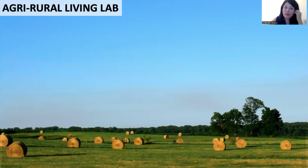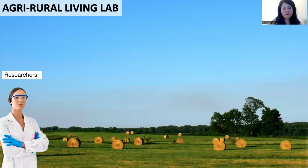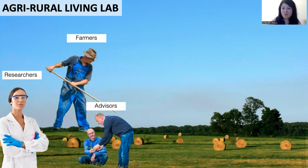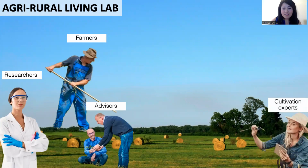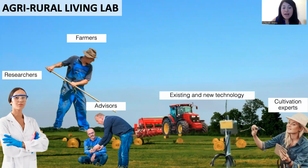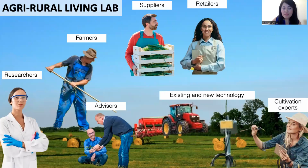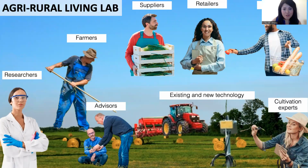Now, another example, we have the agri-rural living lab, a very good space to have some crops. Then we have researchers to understand how to manage the space. We have the advisors. We have the farmers who are the hard workers in this field. We have also cultivation experts who are going to give us some guidelines in how to treat these fields. And we are going to use existing and new technology. We are going to evaluate how to work with this. Finally, some suppliers, retailers, and the customers.